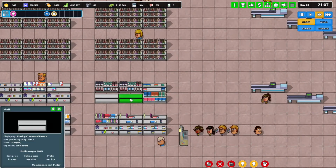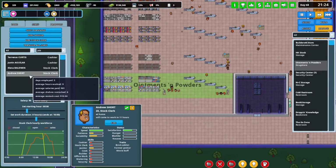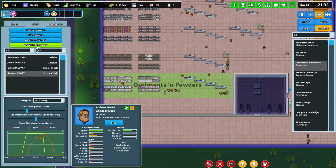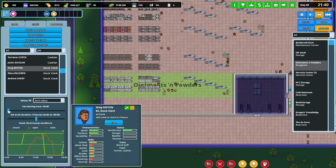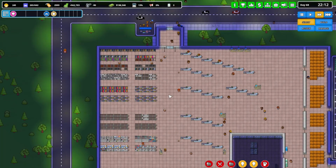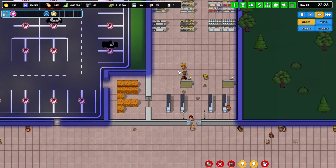Wow, look at these shelves. They're still bare. So I need another stock clerk. Hire stock clerk. Wow, look at that. Lots and lots of positions. Speed and no sociability. Anybody have... Oh, there. You, sir, are going to be a stock clerk, starting hour 0. Yeah, we need to get a stock clerk in there. How about all these other stores? Hardware might need another stock clerk.